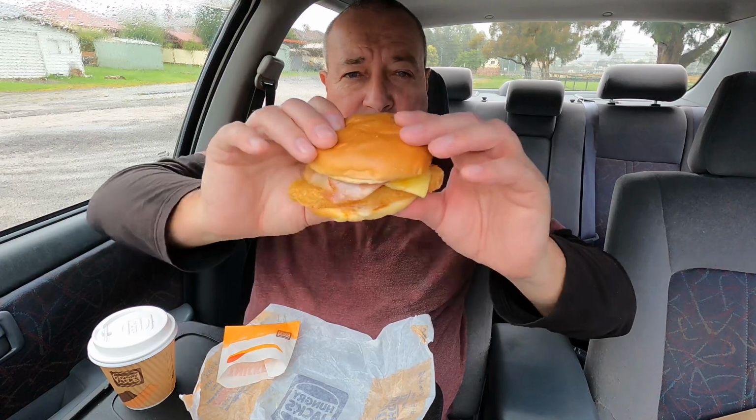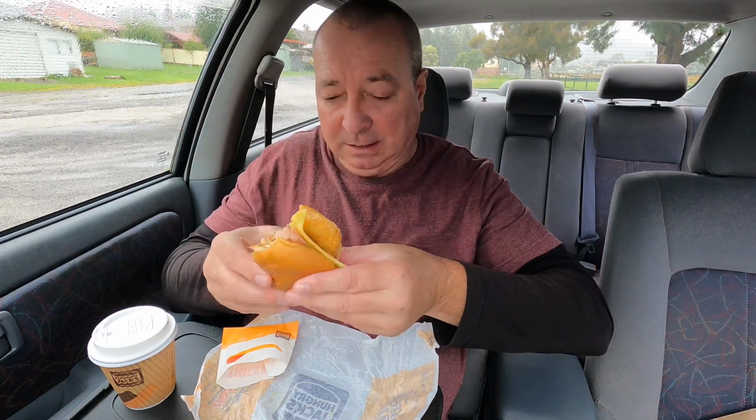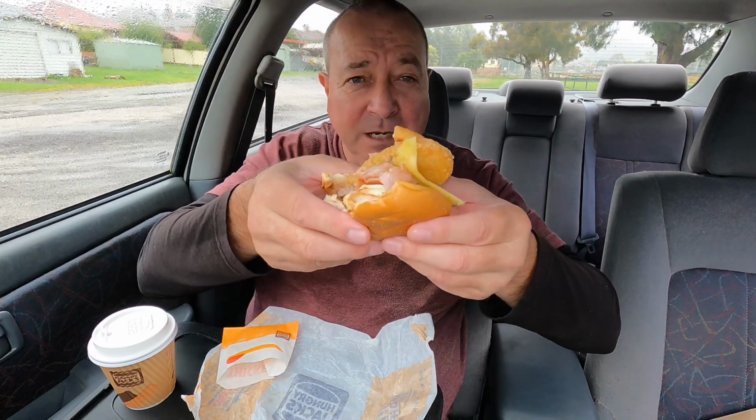Now, that's what it would look like if I'd never munched on it yet. So here we go. Going in. Will we get some egg this time? I reckon we will. Well, I can tell you one thing. It's added a bit of a crunch factor to it. It's got everything going for it now.